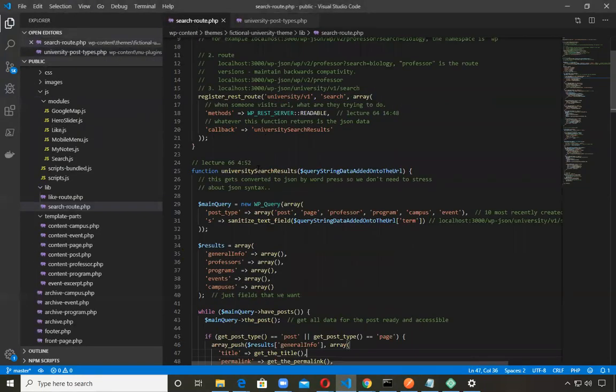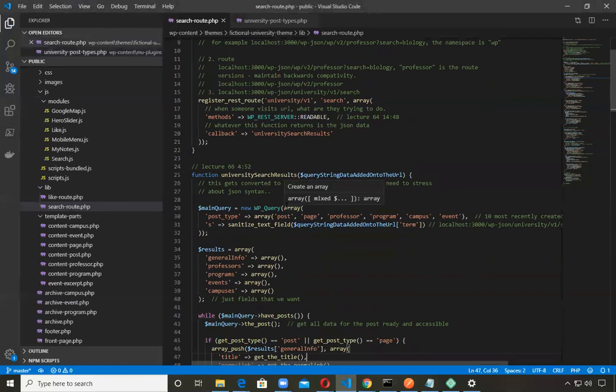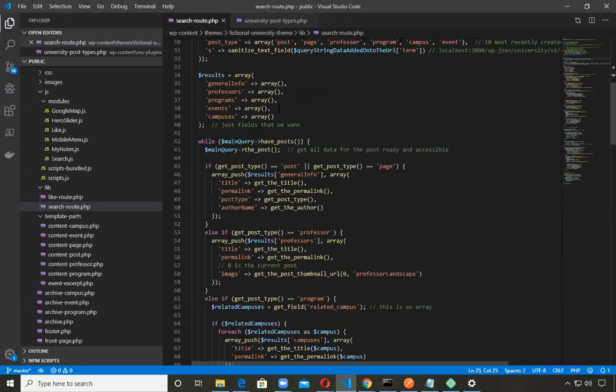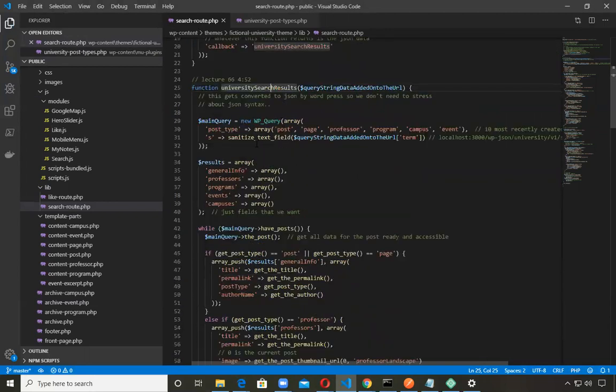But here's where you set up your REST routes. And inside of that, we've got a callback right here. So when we do a search, here's a REST route. When you type in that information, you can register a callback that says, this is what gets called when you do the search. So here we've got custom code, which is going to go to the WordPress database, and it's going to run a WP query.